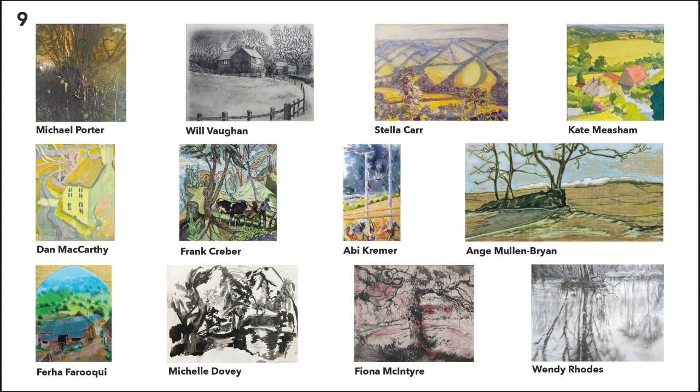So Michelle Dovey, who I'm going to be talking about a bit later, and Abby Creamer, both Arborealists, and Wendy Rose, who we'll be talking about later.